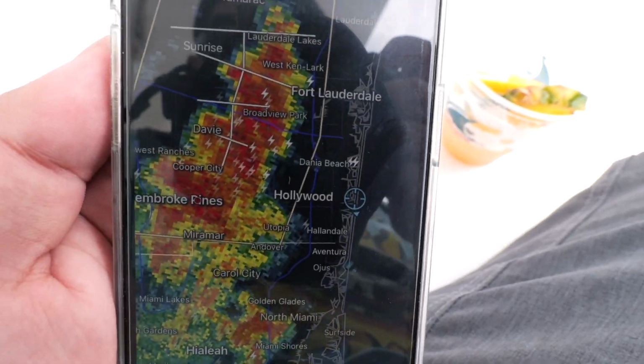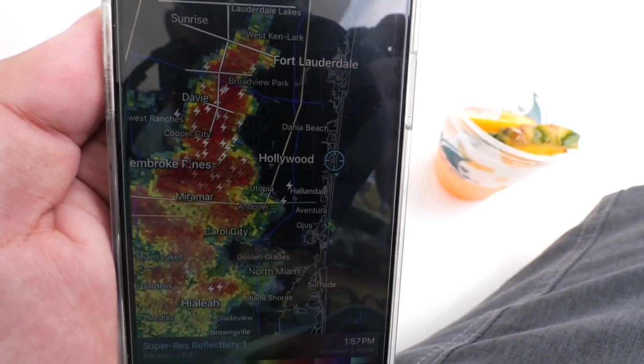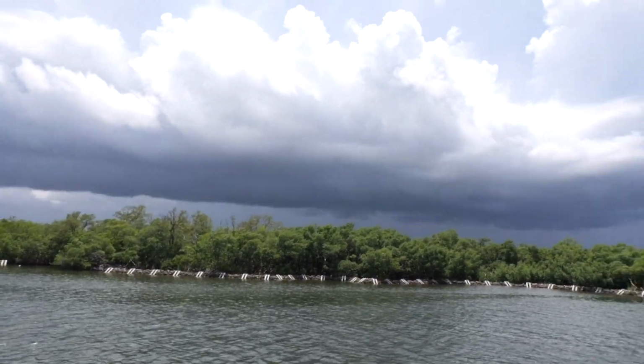If you ever visit South Florida in the summer, download My Radar or any radar app and keep it handy, because you never know. I like that they mentioned that they're looking at the radar and they're seeing the same thing that I'm seeing. It's pretty much stationary and or moving north.